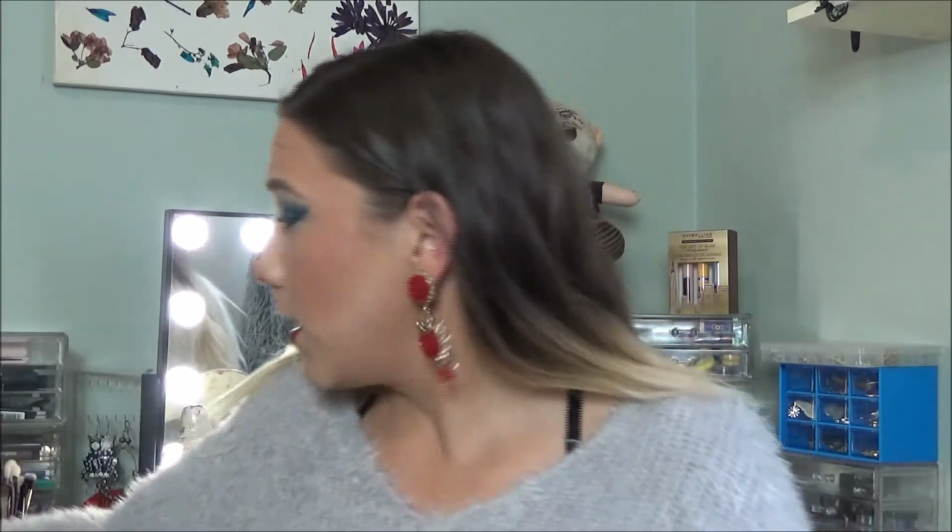And if you use a brush like this one, I have found no problems with blending them out or anything. They're pretty nice. Yeah, for a buck, people. All right, my everyday blush, and I had to look for these. I think it's going to be this one.